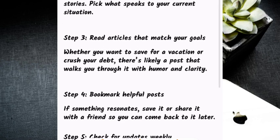Step 3, read articles that match your goals. Whether you want to save for a vacation or crush your debt, there's likely a post that walks you through it with humor and clarity, just to make it fun and interesting. Step 4, bookmark helpful posts. If something resonates, you want to make sure you save it or share it with a friend so you can come back to it later.